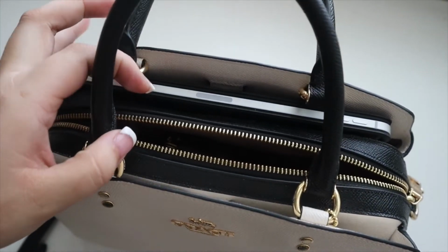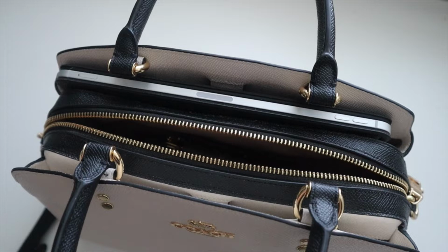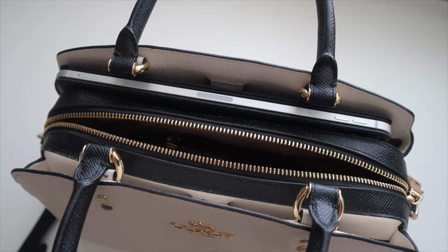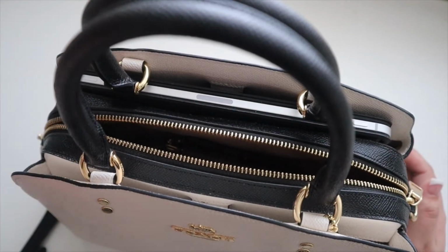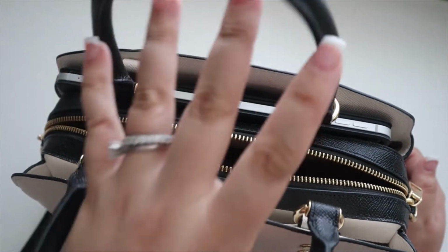So I actually just got home from running errands. So I really wanted to show y'all what my bag looks like right after I just got back from running errands, before I've cleaned it. I ran to Target, ran to get my state inspection done. And so this is what it looks like, what I normally carry. I will say that this bag carries so much more than I thought it could, and I'll go into details on that, but I just love it.